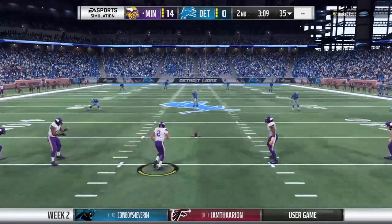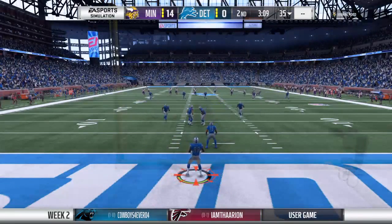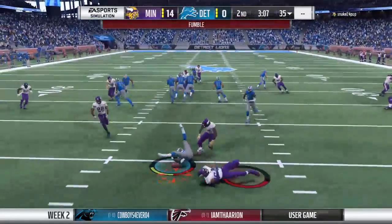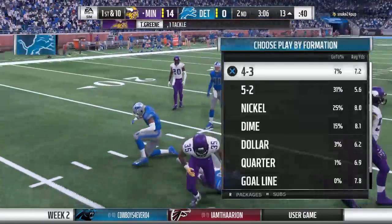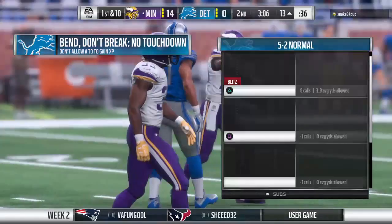Forbath out to kick this one away. This fielded a few yards into the end zone. And all deep in his own territory, he coughs up the football. And they'll have a short field to work with inside the 15 at the 13-yard line.